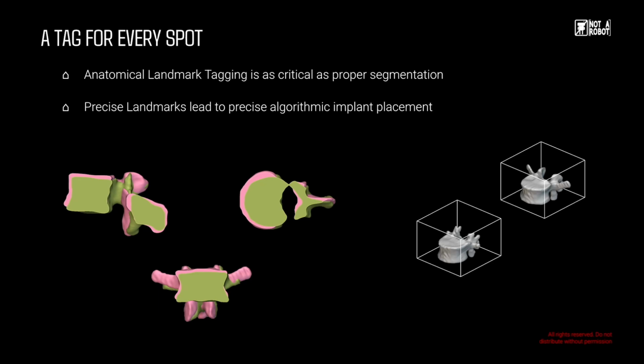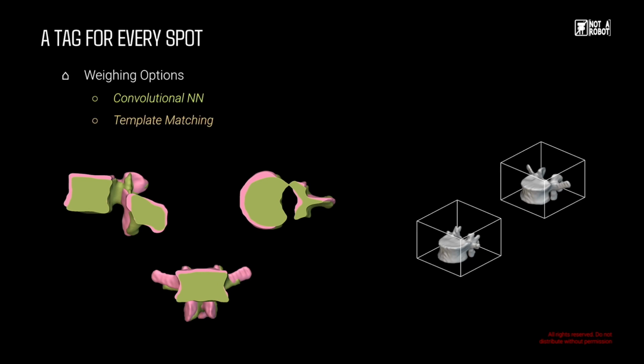So for the landmark tagging, we wanted to look at it two different ways. The first is looking at it with some sort of an AI model, which a lot of people have started to work on for 3D anatomical landmark tagging. The other thing we wanted to be able to do, which was kind of like the stopgap while we were waiting for the programming of the ML model, was to do template matching.